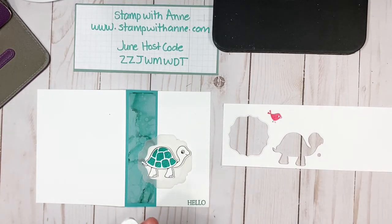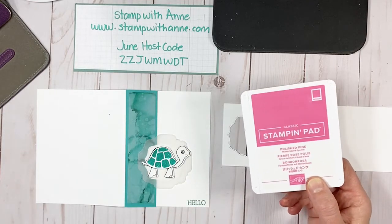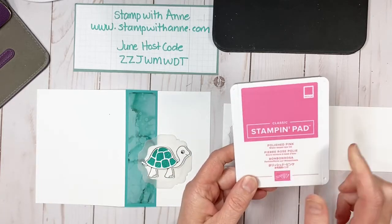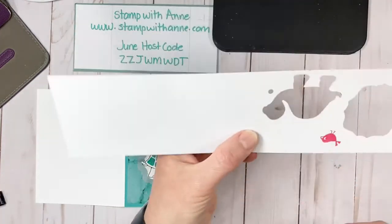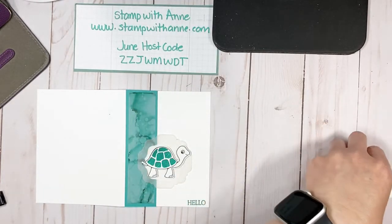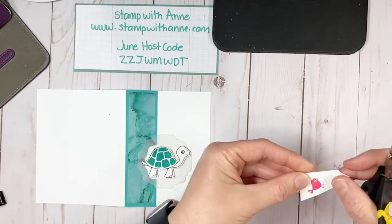So I'm stamping this bird in Polished Pink, which is one of our new in colors. If you have not had a chance to check out our new in colors, I would suggest you do. They are beautiful. They're really nice ones this year. Okay, let me grab my paper snips. And we're just going to clear this out. And we're going to fussy cut the bird.